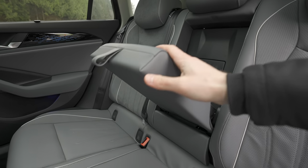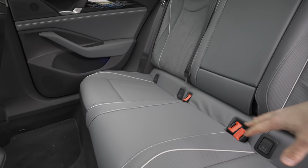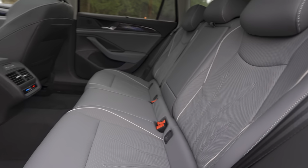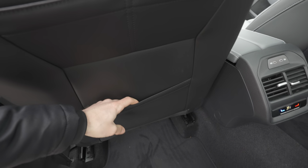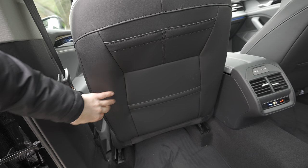Let me show you that. Also in gray, also good quality. Pretty nice. And then here in the middle, quite flat, so they kind of design it so a third person should stay there in the middle. This is the hook up here, and behind the front seats you have some storage space up here and here, and also here. I like the fact that you don't have any plastic behind, so here it's soft and nice.